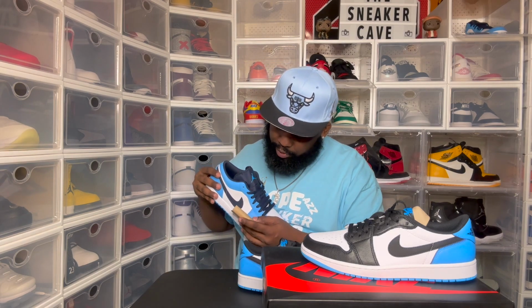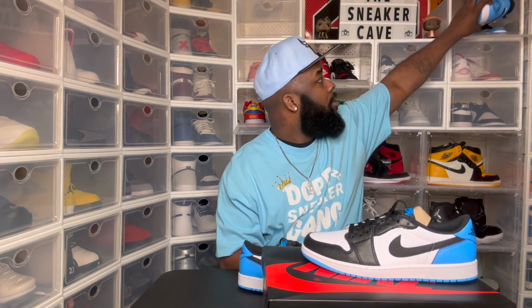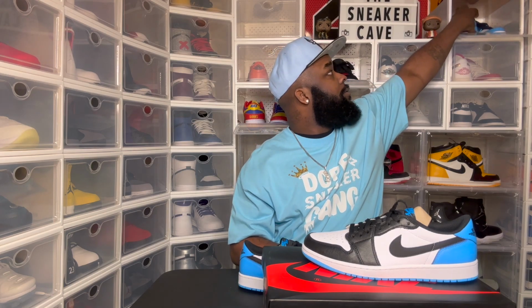So, man, I'm just liking the shoestring. I might even throw those shoestrings in this boy, because the black just looks dope in here. But I don't know. Knowing me, I probably will put these shoestrings in here. Let's put these up, though. I like them a lot, though.